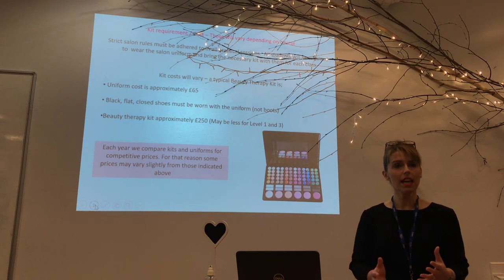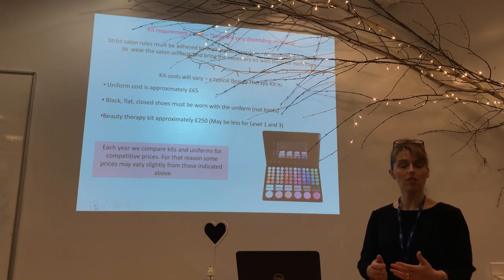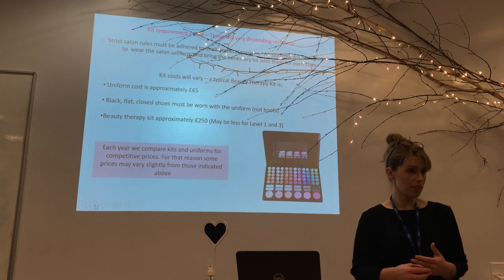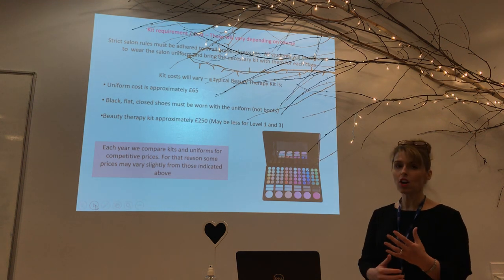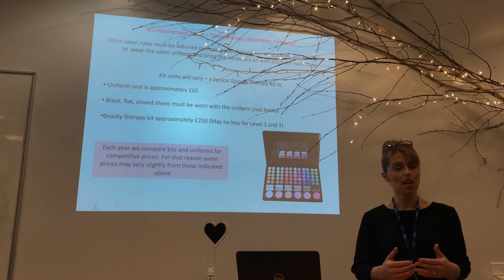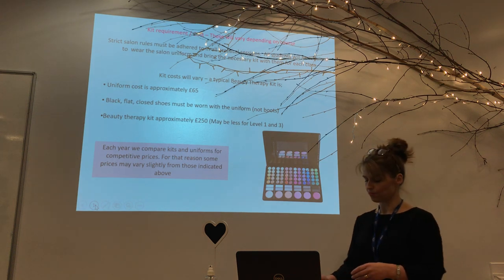Historically, we have always had a kit for beauty therapy, and students will need to purchase this kit before they start the course. Some students are eligible for a bursary. However, we are currently looking at alternative options for our kits next year, so we'll be able to provide more information on that at a later date.